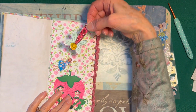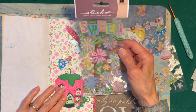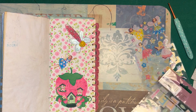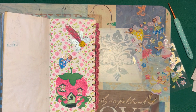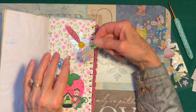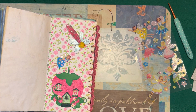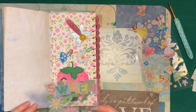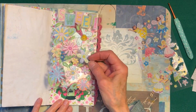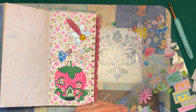Okay, do we want the dragonfly going that way, going this way? And I do have some flowers that go with this. I know there's flowers in the background, but let's just see how it would look. Because the strawberry is just a little bit sparkly, and the wings on the dragonfly are just a little bit sparkly. And the fairy's got just a little bit of sparkle. And, oh, I could have put the word sweet up there, right? Sweet strawberry. And now I have no room for that. That would have been cute, right? I could put another one of these.